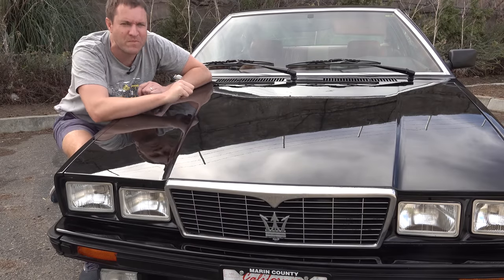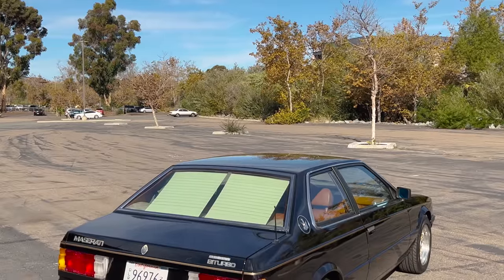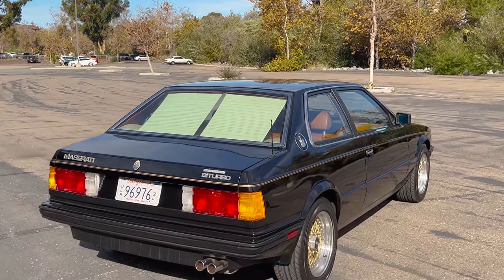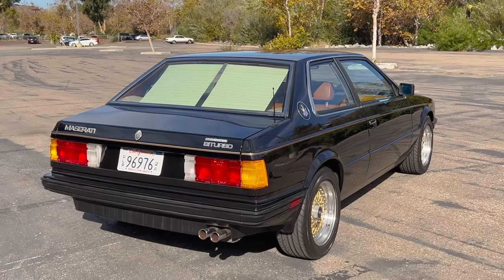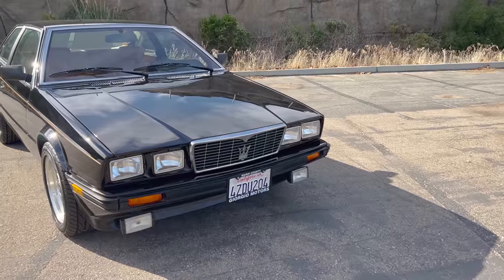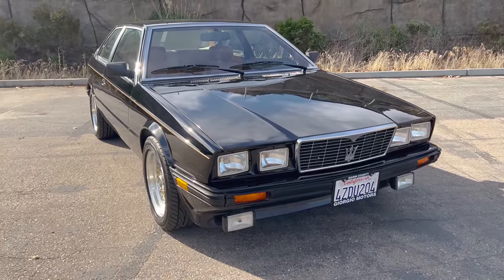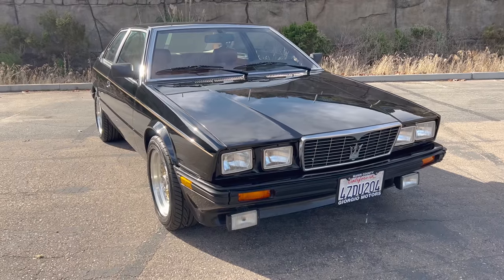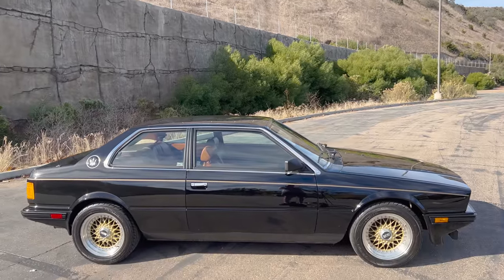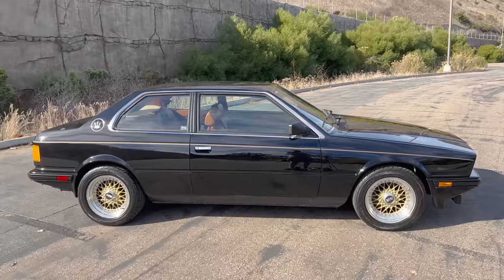The real problem, though, was reliability. The Biturbo is the world's first production car with a twin-turbocharged engine, which is an amazing feat. Except that you really didn't want the world's first twin-turbo production car to be an Italian-designed carbureted vehicle that was developed in the 1970s. That was never going to be a recipe for a reliable car that you could count on.